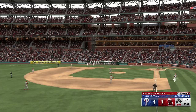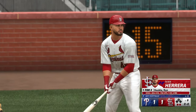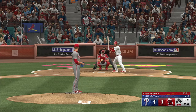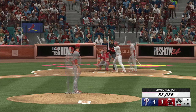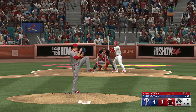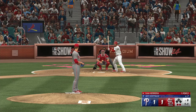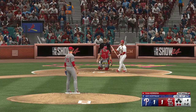Now up, the Cardinals' number four hitter, catcher Ivan Herrera. First pitch doesn't find the zone. Counts 1-0. Swing and a miss. Looked off balance that time. Wow, no fair right there. I mean, that slider didn't move till the very last moment. Incredibly difficult to pick that up. Just kind of have to tip your cap on that pitch.